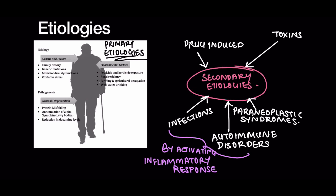Genetic factors also contribute to the pathogenesis of Parkinson's disease. About 15% of people with PD have family history of the condition, and family-linked cases result from genetic mutations in a group of genes: LRRK2, PARK2, PARK7, PINK1 or SNCA gene.